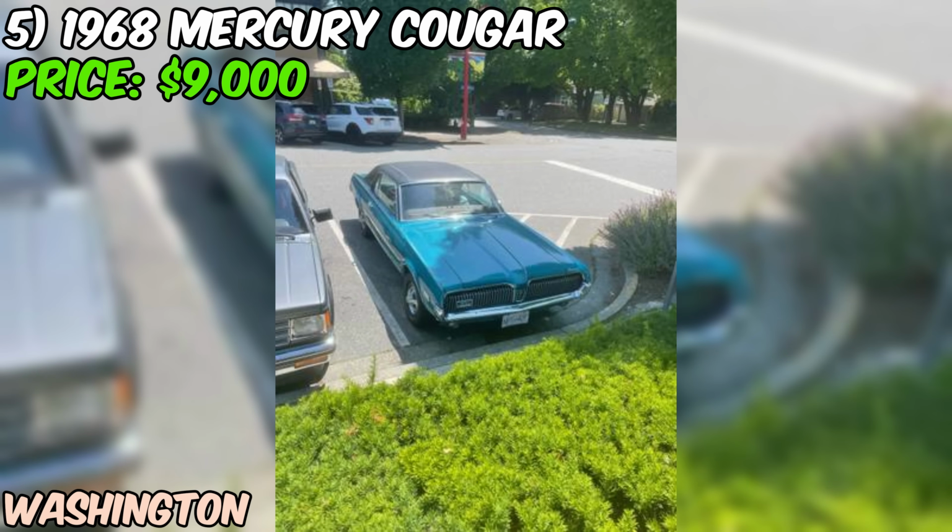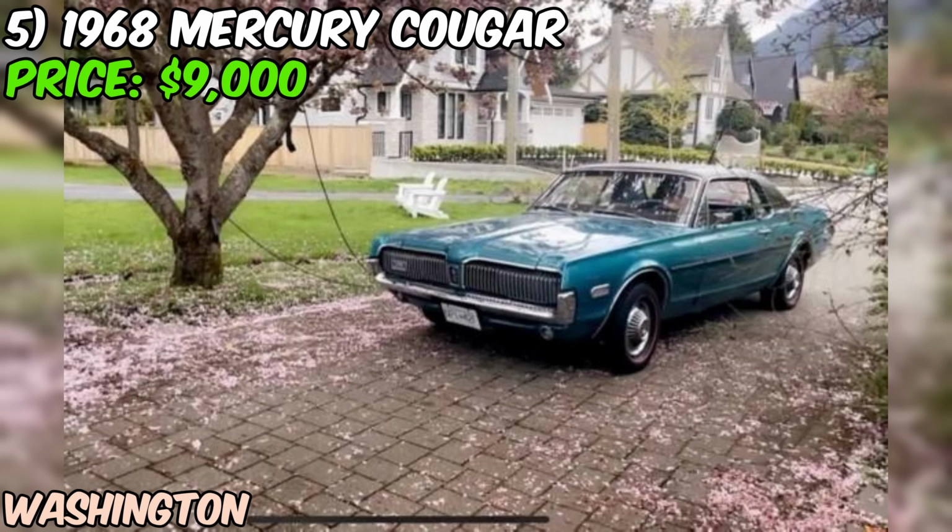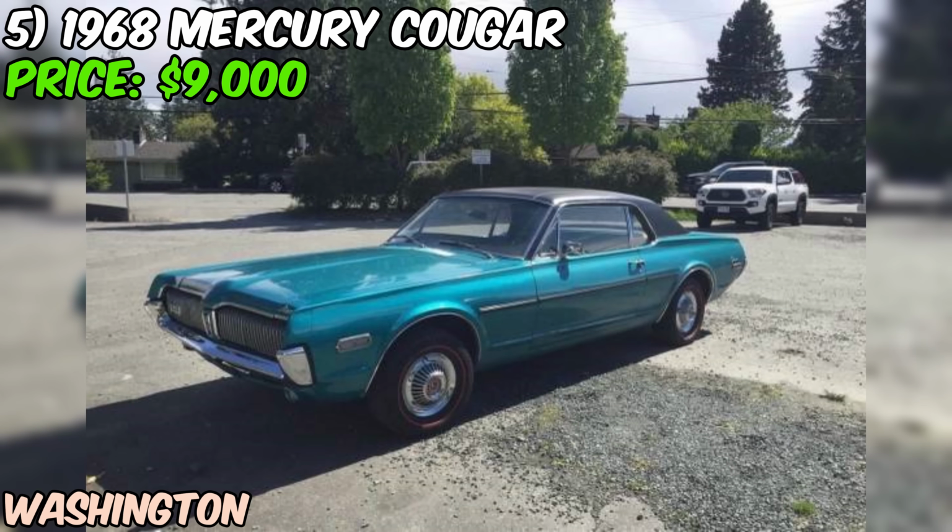It's got that classic muscle car look with the hidden headlights and the sequential turn signals that make it stand out from the crowd. Plus, it's not as common as some other muscle cars from the era, so you're sure to turn heads when you roll up in this bad boy.